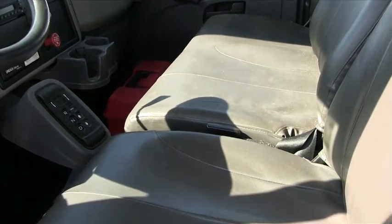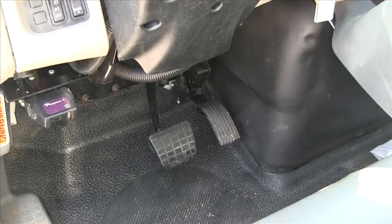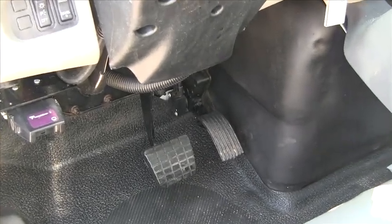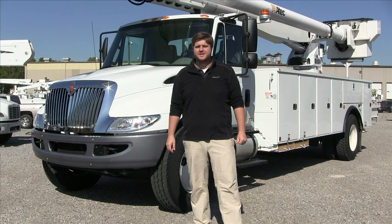The brake pedals and seat wear will tell you a lot about the life of the vehicle. No wear and tear doesn't mean that the truck has not been used. It could mean that it's been replaced to be spruced up for auction. Let's inspect the outside of the vehicle for any obvious damage or repairs.